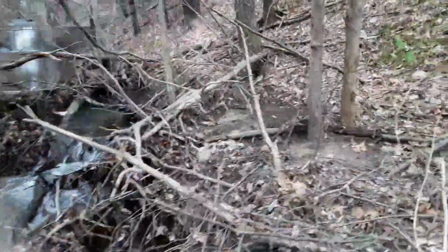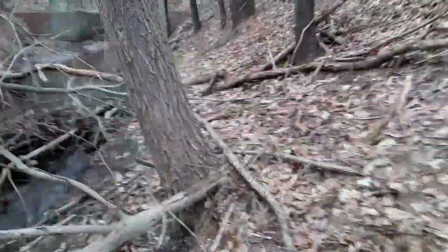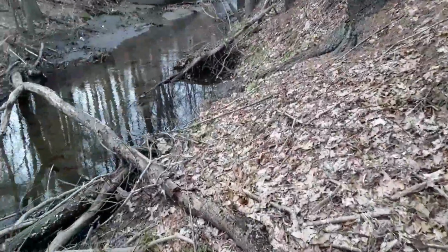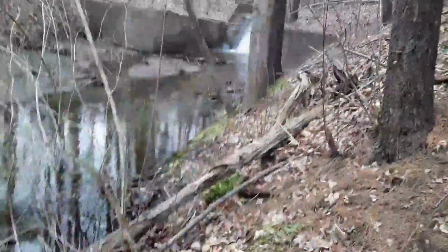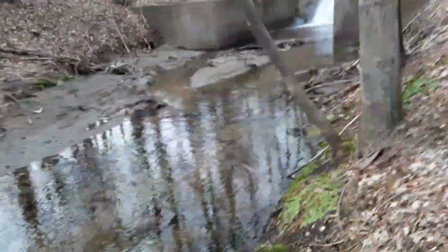I'm going to take a quick walk up to that waterfall. That waterfall looks like something that would be pretty fun in the summertime. From over the years of not being cleared out, you can see that a sandbar has started forming. And the sandbar is pretty stable to walk on. I'm not sinking into it at all.